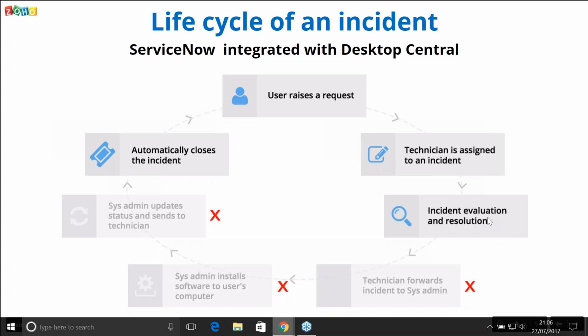Now, instead of navigating to a different product or a different window or assigning to a system administrator, since he has his help desk integrated with Desktop Central, he can perform the software deployment feature right from the Service Desk console. So, since he knows that the user has requested for a software installation, right from the incident window, the technician can install the software to the user's computer. And once the software installation is successful, the incident will automatically be closed without any manual intervention.